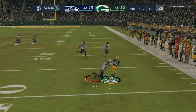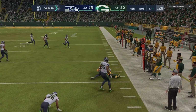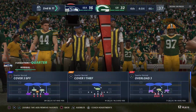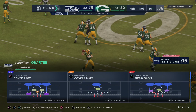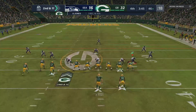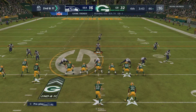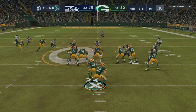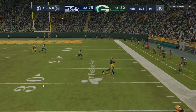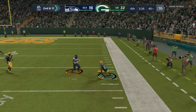Shotgun now for Rodgers. Gets this to his running back, Aaron Jones. And this one goes nowhere. Losing yardage on the play back at the 46. He was unable to shake free there, and they'll cover him for a loss of a yard. Off the play fake to Jones, here's Rodgers rolling to his right. Got an open man. It's Valdez-Scantling.